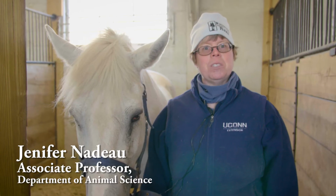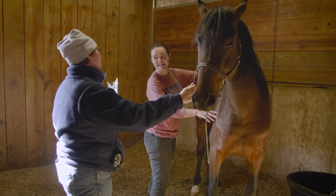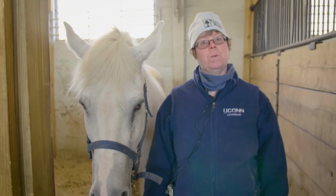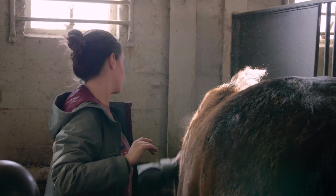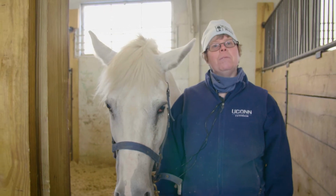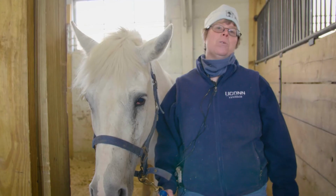We're working with some students who are in my independent study project, and they are weighing and body condition scoring horses, and we hope to share this knowledge with horse owners through outreach, giving different talks and presentations, creating a poster at scientific meetings, and bringing it to activities like our Cornucopia that we have. So that's kind of what we're doing here today. And independent study students also work with me on outreach projects like the 4-H horse project.